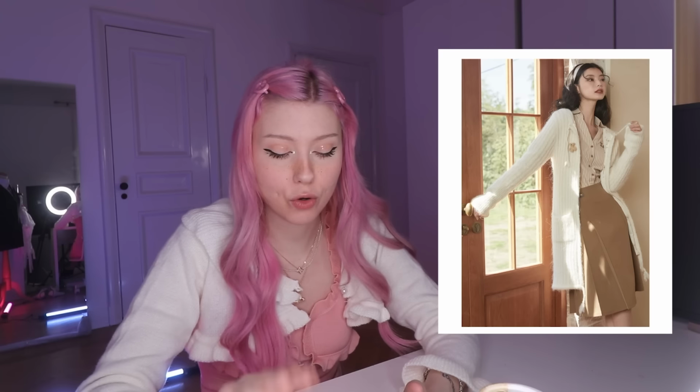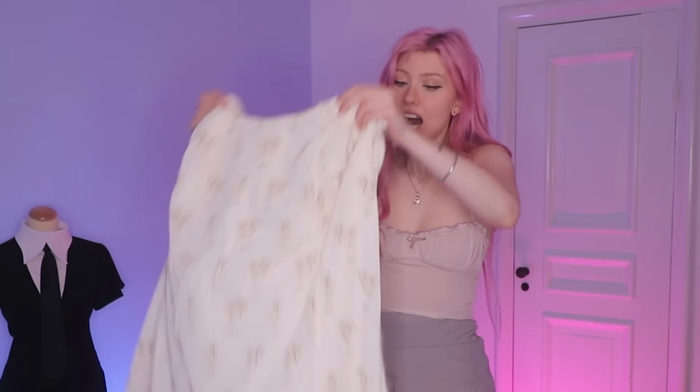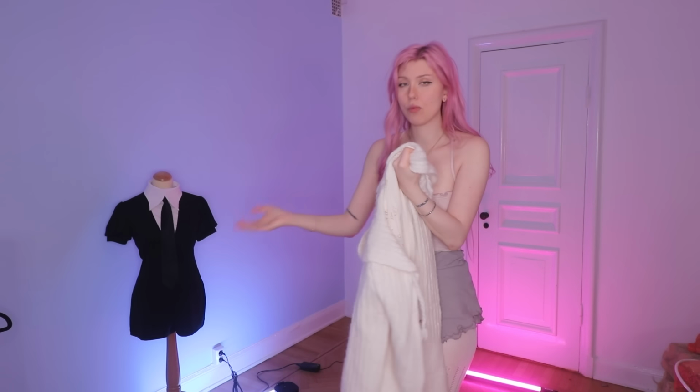Something I really want and need for my wardrobe is a cardigan. And I found one, I don't even know if it's called a cardigan, but this is for cooler days, something very cute. So there's a little teddy bear. I wanna try it. Here it is. I feel like it is on the more expensive side with the $89.